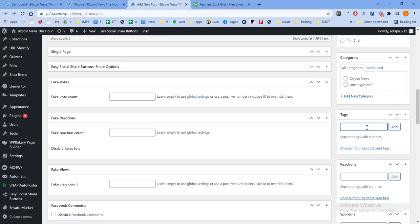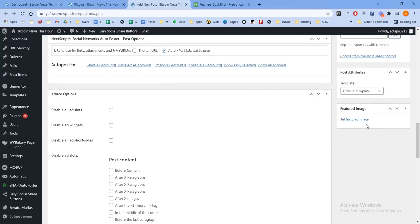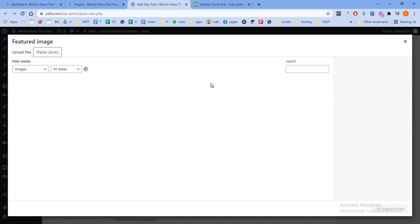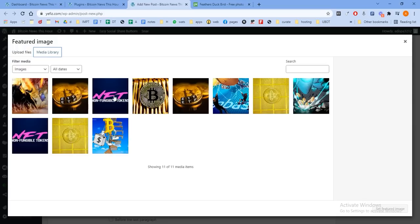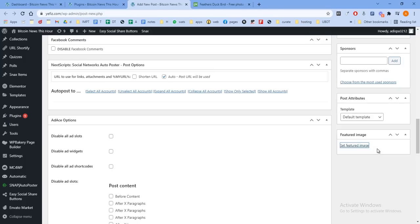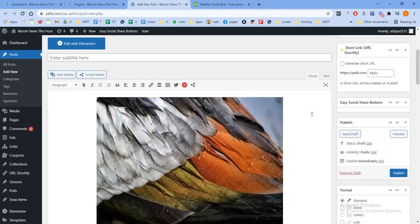Here you can specify your tags for the post, and if you come here you have the option to set feature image of your post. You just go to the upload section, or if you want to insert image from the media files that you already have in the library, then you can use that. It will automatically insert feature image for you, and once you are satisfied you can just hit this publish button.